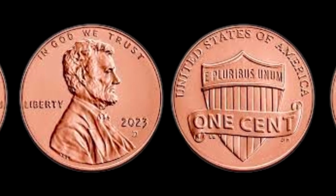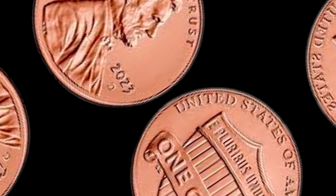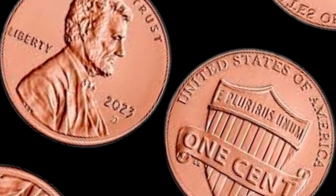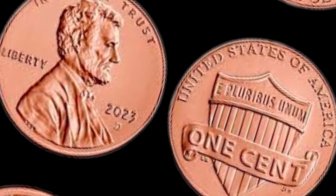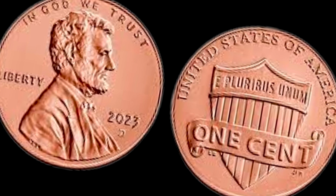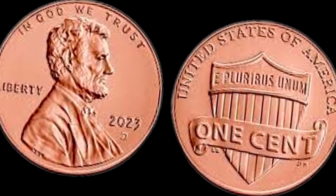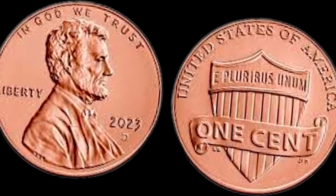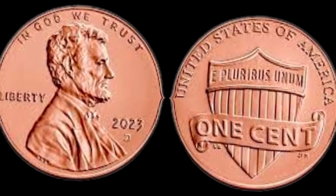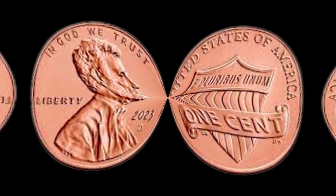Now, fast forward to 2023. The Lincoln penny with a D mint mark indicates it was struck at the Denver Mint. But what sets this particular coin apart from the millions produced each year? The Denver Mint has a rich history of producing some of the most collectible coins. The D mint mark has often been associated with rarities and errors, which can drive up a coin's value immensely. The 2023 D penny is no different.